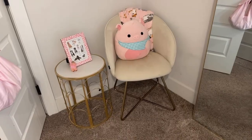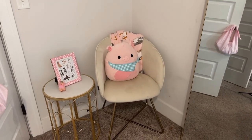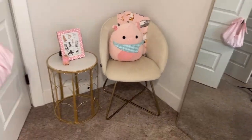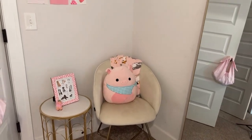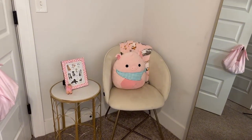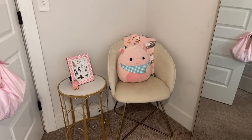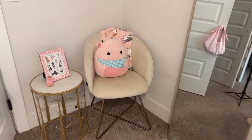And then ever since I've had this chair, I have not been able to find a cute pillow for it. So I did find this little Squishmallow. I remembered that I had it. So I was like, you know what? That would be cute right there. I still do want to find a little cute decorative pillow to go right there, but for the time being, I think it's cute like that. So yeah, that's what I did. I think I'm gonna move around a little bit of my decorations, and we'll see what I do.